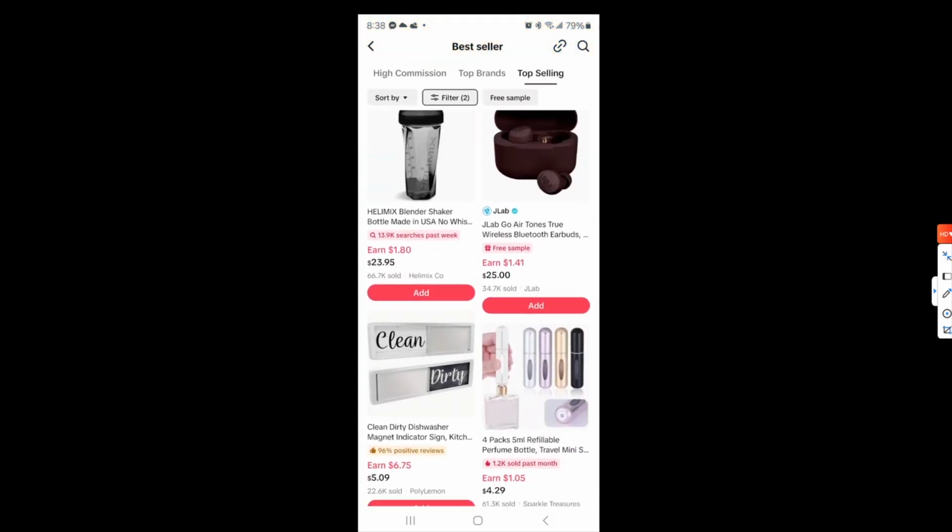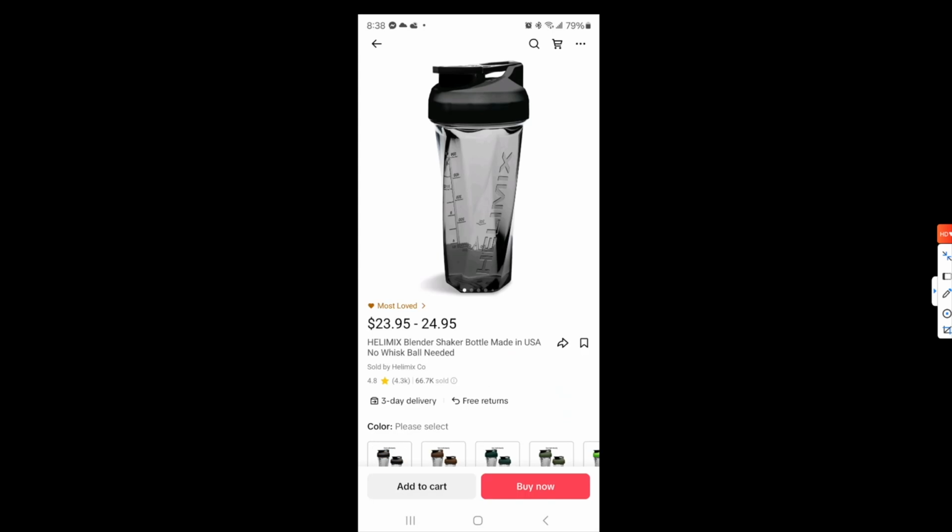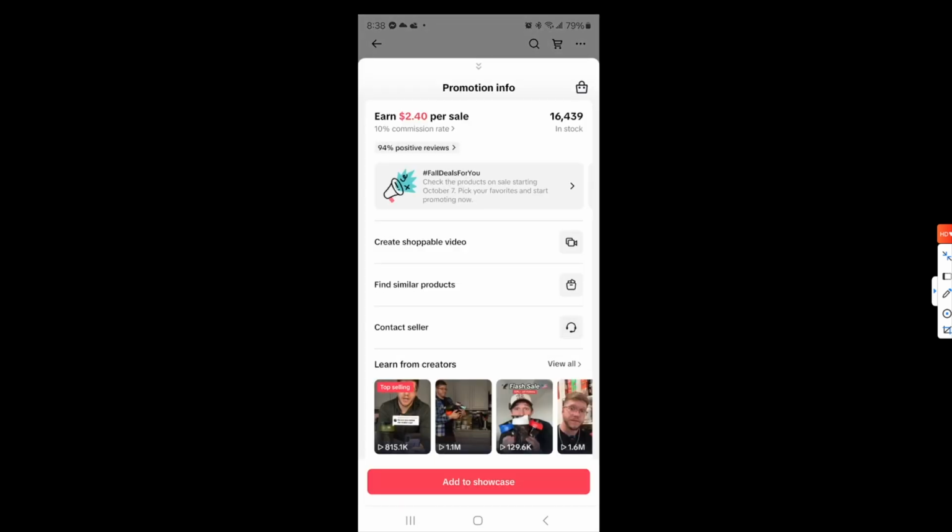And then you can just go through any product that you feel like you would resonate with or something that you would feel comfortable promoting. So let's say this Helimix blender shaker. If I want to promote that, it's going to have this pop up for me, and then I can create a shoppable video. Now, some sellers, they will give you free samples. This seller is not giving away free samples. If they were, there would be a top option right here that would say get free sample.